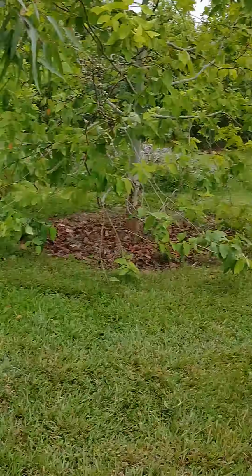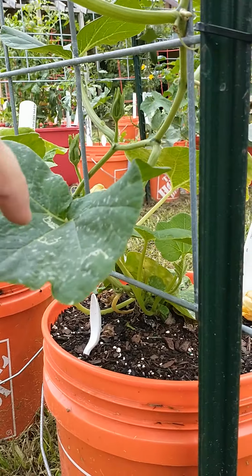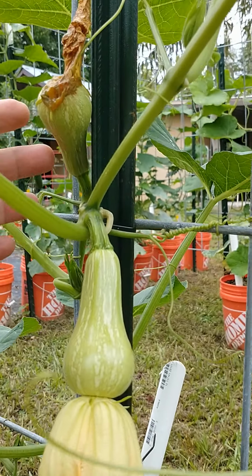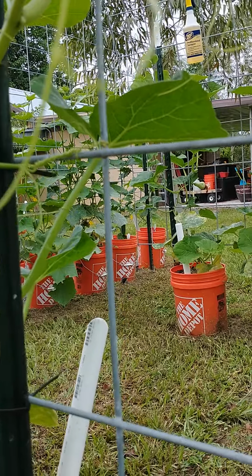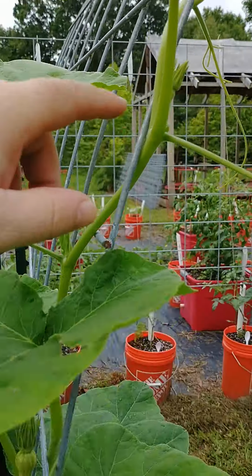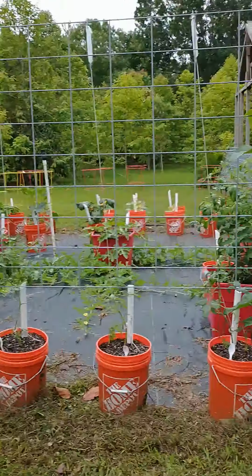So starting at the bottom, don't see anything down there. There's one, two, three. There's some more little ones starting up here. And another. So, got a bunch. There's a bumblebee. Go pollinate.